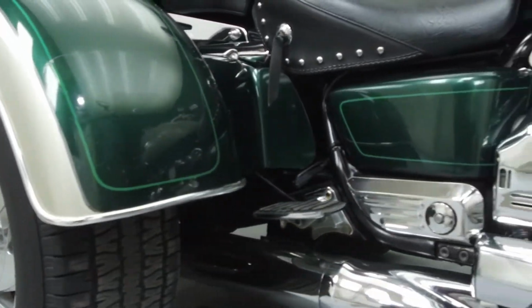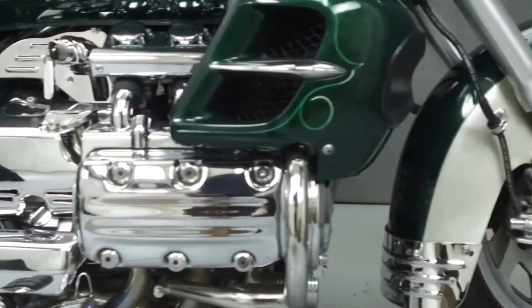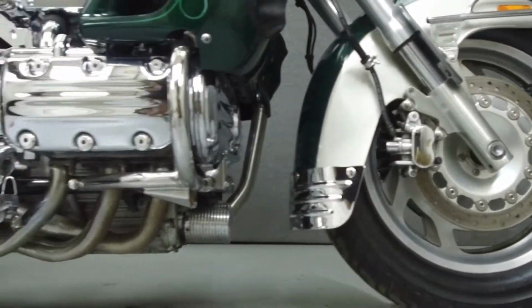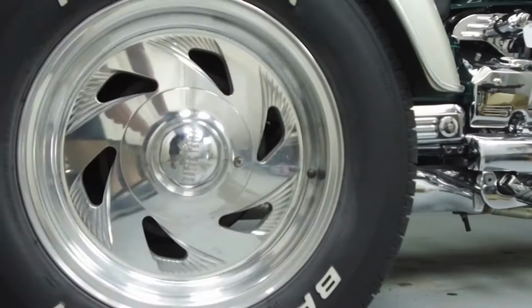This bike comes equipped with a multi-function 4-speaker stereo and CB intercom hookups. It has been upgraded with a trike kit, Mustang seat, grips, foot pegs, passenger footboards, pinstriping, and front fender trim.